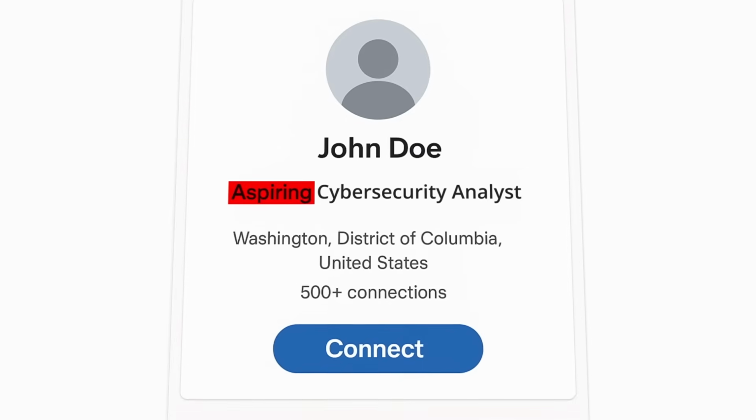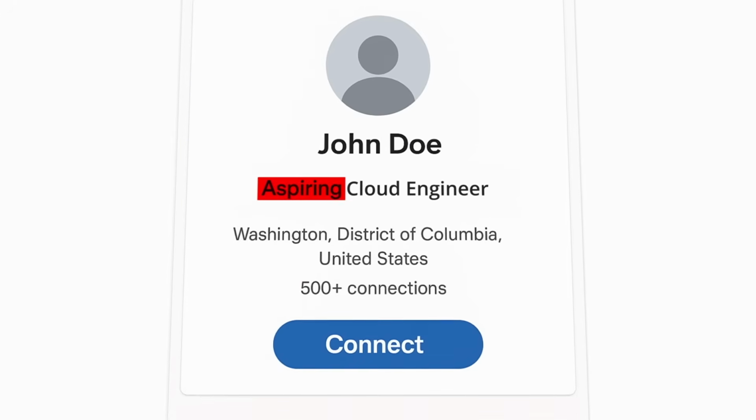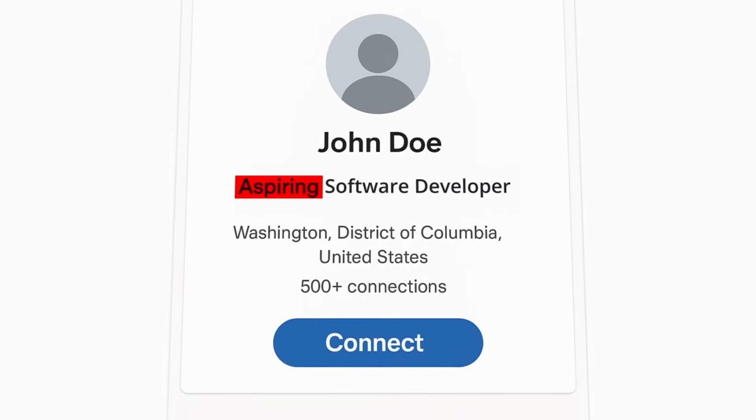Aspiring cybersecurity analyst, aspiring cloud engineer, aspiring software developer. Do not do that. It shows the recruiters immediately that you don't have any experience, and they're not going to want to interview you. So always make your resume and your LinkedIn for where you want to get to, not where you're already at.